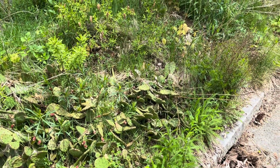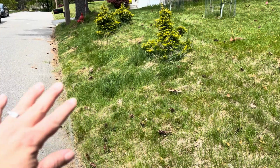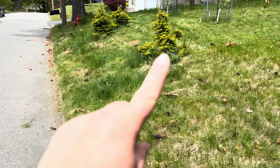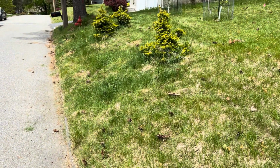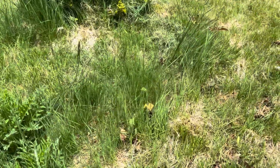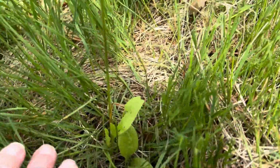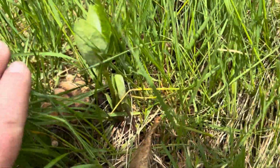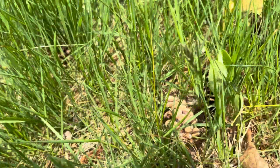So we'll see. I actually managed to do a bit of cutting back of the grass down here. You can see my false cypress bushes. And there are some little things coming in. They were mostly low enough for me to be able to mow above them. Is there another little thing in there? Yep.